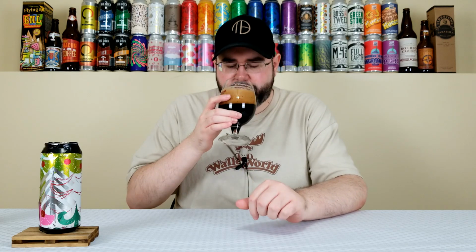This does not smell great. There's definitely deep, dark roasted malts to this one. I'm getting like wet dog hair. Have to be honest, that's what I'm getting. It does not smell all that good. There's underlying like chocolate and like the coffee's mixing with the dark roast, slight dark fruit.